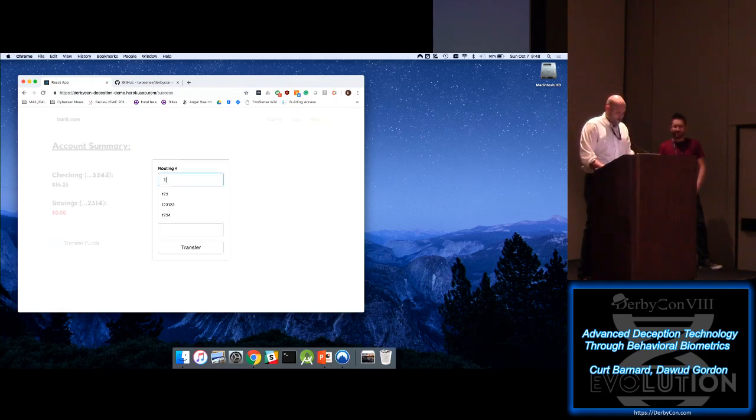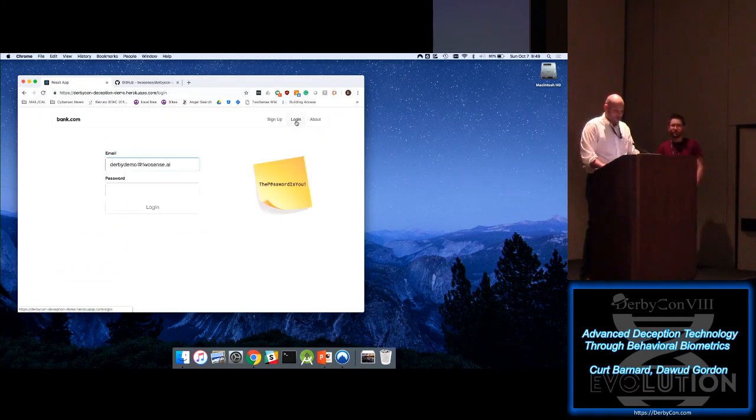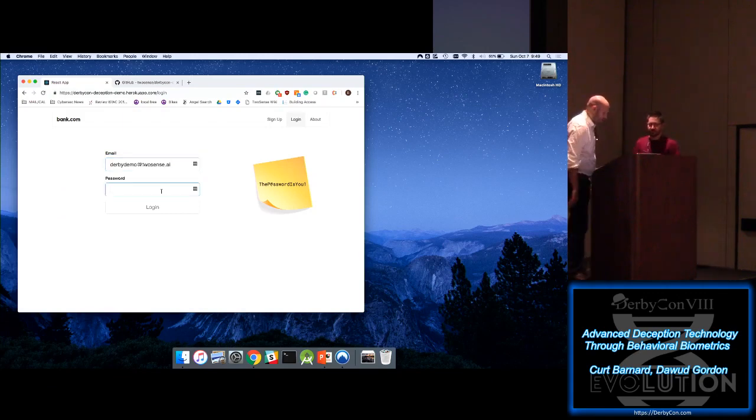But if I go and transfer funds, let's say this is all Alexei's stuff, and I'm going to give him $34 for doing a good demo for us. Oops, I clicked off of it. 34. And this is real simple. This says success. So now what we're going to do is, obviously the password's the same. It's this password that's right here, and Curt's going to give it a shot.